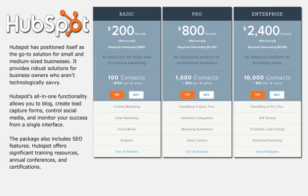HubSpot is another one, where the $200 a month limits you to 100 contacts. So if you have, that's leads. If you have 100 leads coming off of your content marketing, your landing pages, your social media, your email autoresponders, you're limited to 100,000 per one. It's $100 per 1,000 extra at $200 a month.